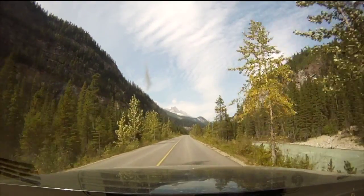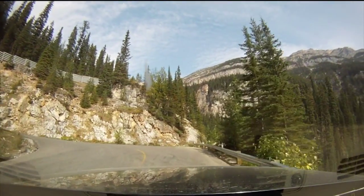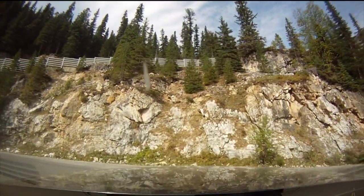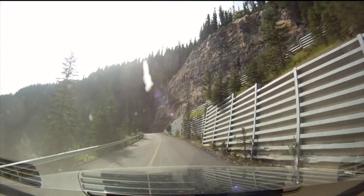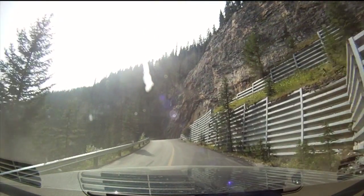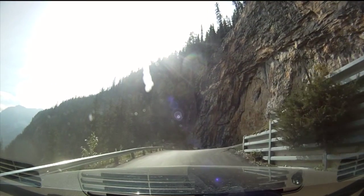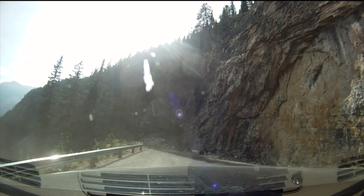Next we're off to Takakkaw Falls. I may have murdered that pronunciation, but that's where we're going. To view the falls, you need to do some climbing, and the road is steep and has several sets of switchbacks. The switchbacks are kind of tight. As you'll see here in the video, it's a little tough with a full-size 3/4-ton truck to make these tight switchback turns.